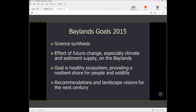So getting back to those lessons learned from the 1999 report, one of the key lessons was that it really needs to be founded in science. If you're going to do this big collaborative effort, you need to synthesize the science, and then you basically have this unified voice coming from the scientists about a mandate of what needs to be done. So that's what we did this time.